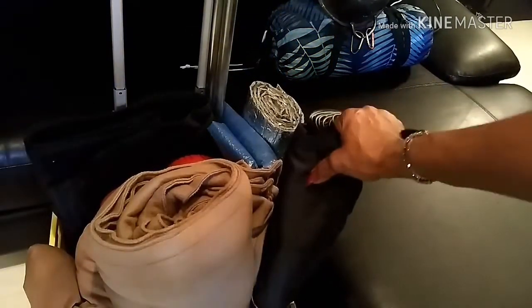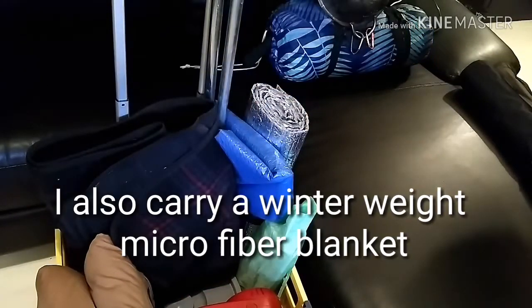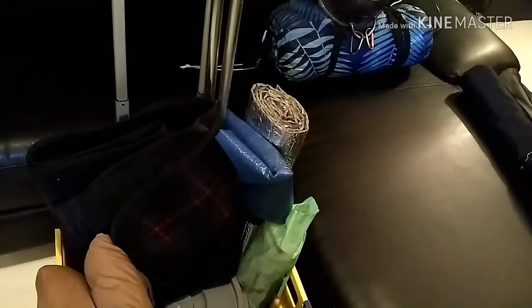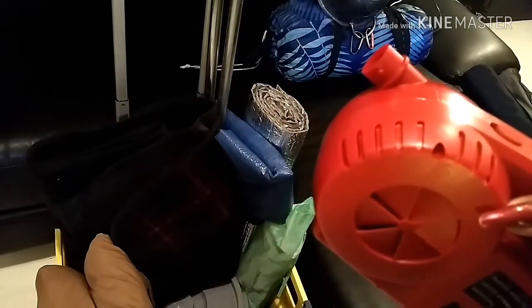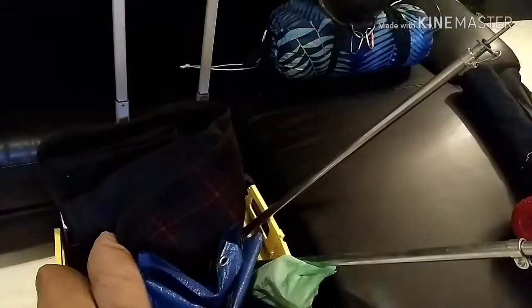This is relatively straightforward and easy. Air mattress. Wool blanket, rechargeable pump I was telling you about for the air mattress, reflective sheet that gets slid in between my air mattress and the sleeping bag liner to radiate my heat back to me.